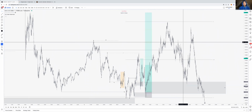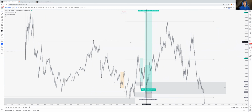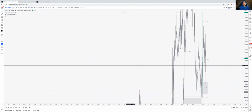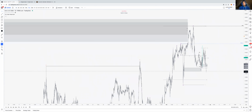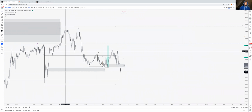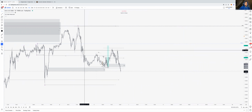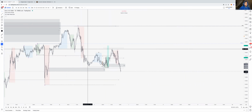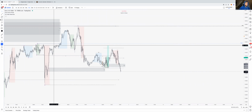All right, price took out the equals, price took out Asia high. Then we reacted from a 15-minute POI over here. Why can we look for sells over here? Because we took Asia highs. Did we take London highs? Yes, we took the London highs as well. That was part of those equals.